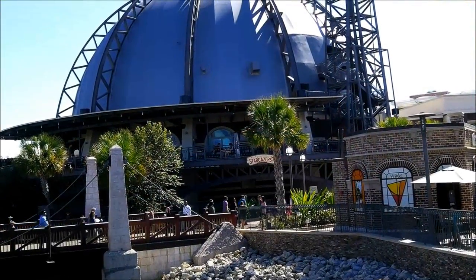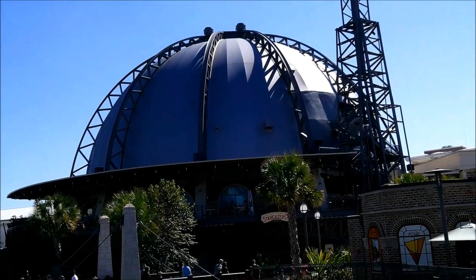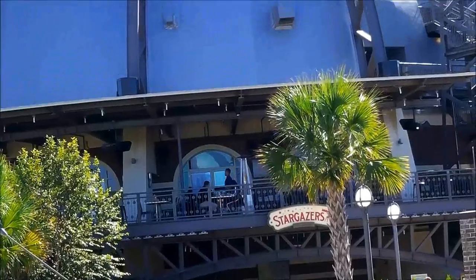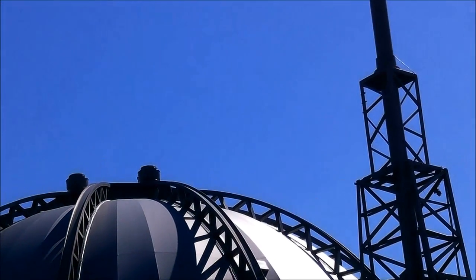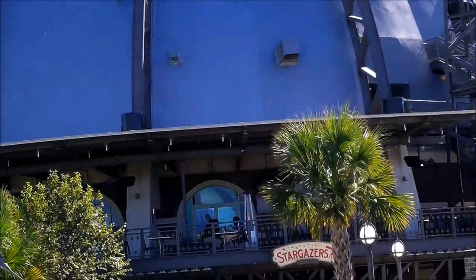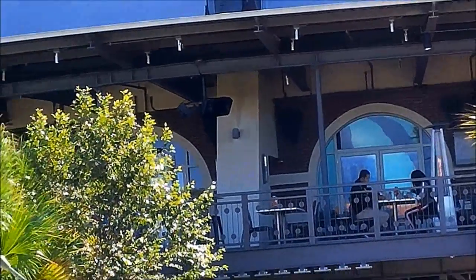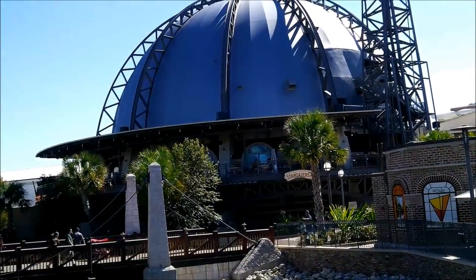Check it out. Hell yeah. It's called Stargazers. Must be a restaurant. Look, they have the patio heaters running. I don't know if this will pick it up, but it's pretty cool. Oh, there's a lot to do here. Anyways, here's a water fountain. Really pretty. We're on a bridge. You can see people pulling up. We kind of stopped here. And this is a restaurant.